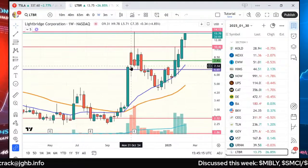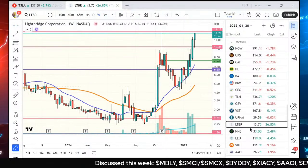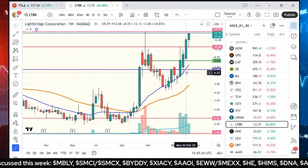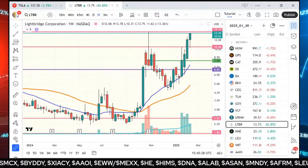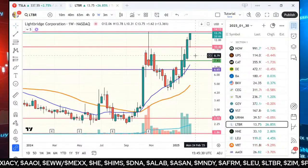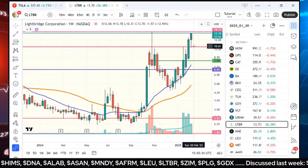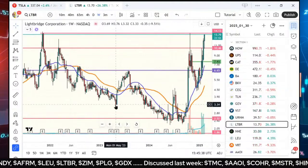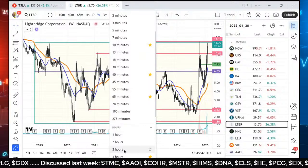All right, guys. Lightbridge. So I've been talking about this since this morning, right? For an hour ago, and still doing pretty good. Up 26% today. So up on the week. See, 13% on the week. Okay, very good. So it tested 10. It's come back to the 13. So this area is important. And why did I show you this? It's because I can zoom out here.